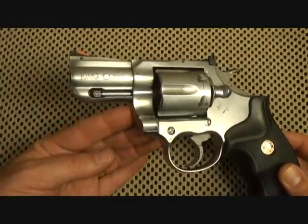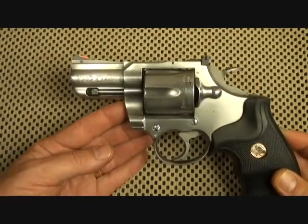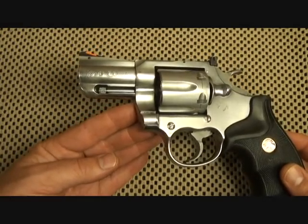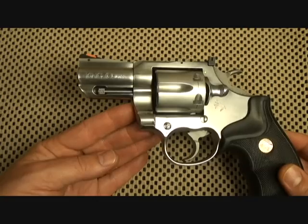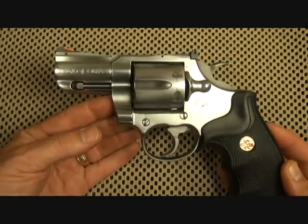The value on these revolvers is just unbelievable. I remember when they were running around the $300-350 range. Now they're at the $1,000 to $1,200 range, if you can find them.